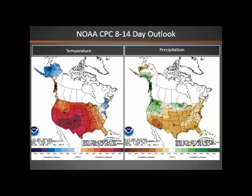Now looking a little bit further ahead towards the middle of February, we will continue to see temperatures above normal in most areas, with the better chances of above normal precipitation confined to the northern half of the Great Basin, with much drier conditions further south.